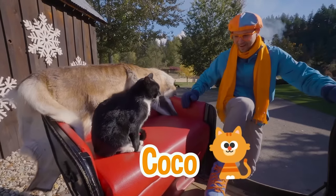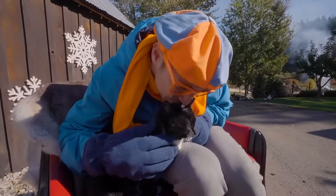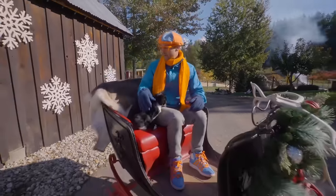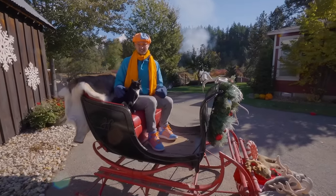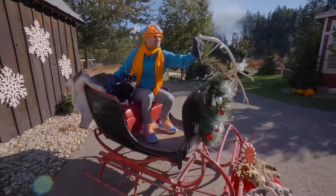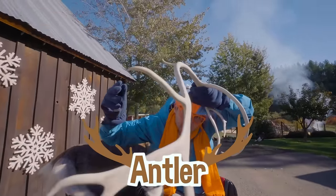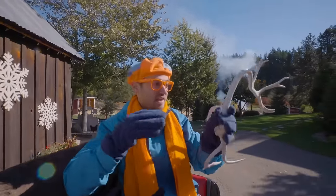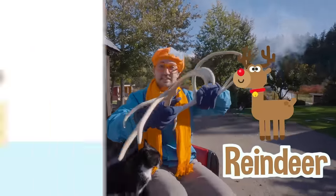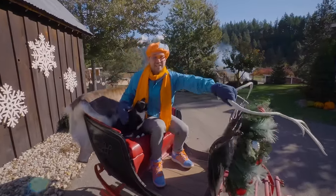Oh, hey, Coco! Can I join you? Whoa, this is Coco. What a cute kitty. Whoa, and look at what Coco and I are on. Whoa, a sleigh! Yeah, sleighs are so cool. Whoa, and what's this? Wow, this is an antler. Do you know what animal this antler came from? Yeah, this antler came from a reindeer. Hey, since we're at a reindeer farm, maybe we should go see some reindeer. I think that sounds like fun. Let's go, Coco!